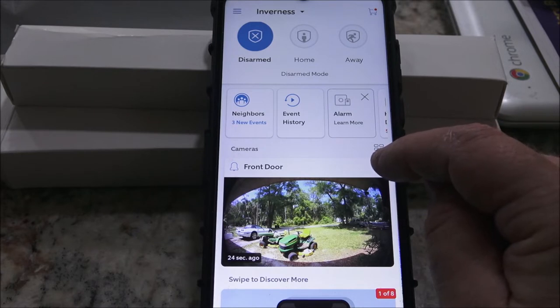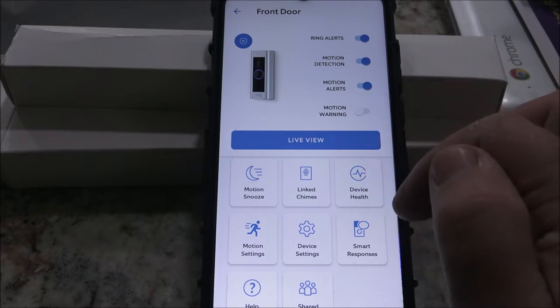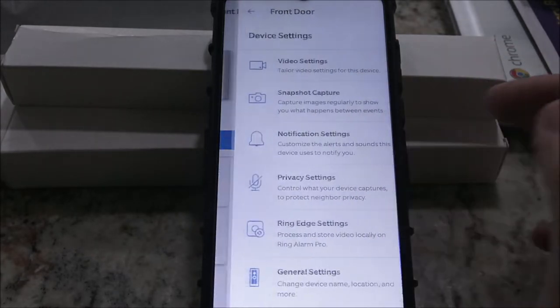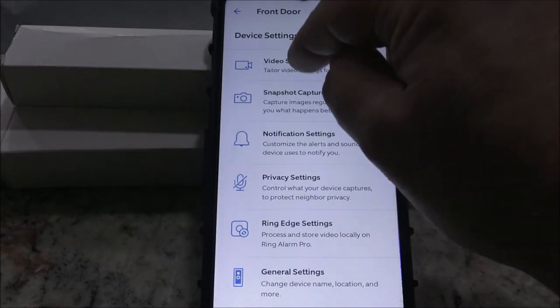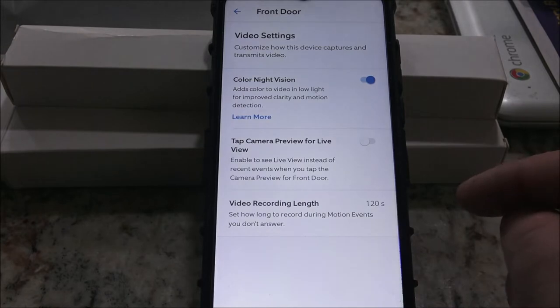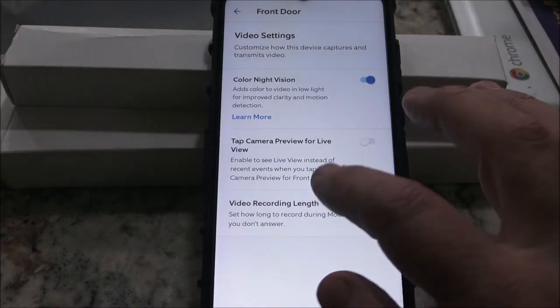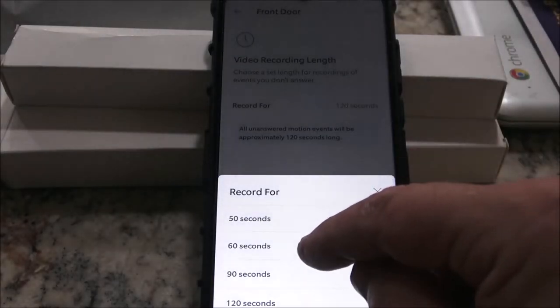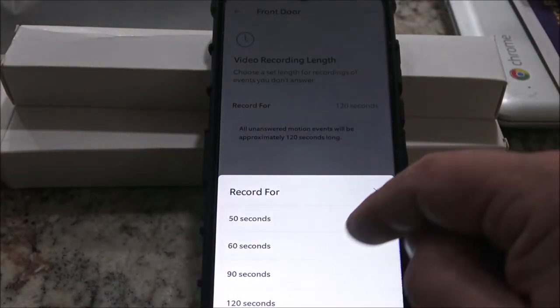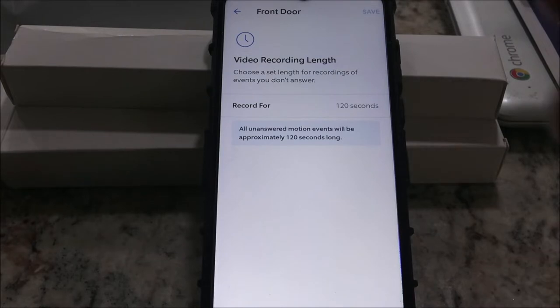All right, let's look at this. Settings, device settings, video settings for this device. Let's go to color night vision, tap camera preview for live view. I have the video length set on 120 seconds, and that's the longest you can have. That's 2 minutes. After those 2 minutes, it will stop recording and start recording again if there is motion detected.